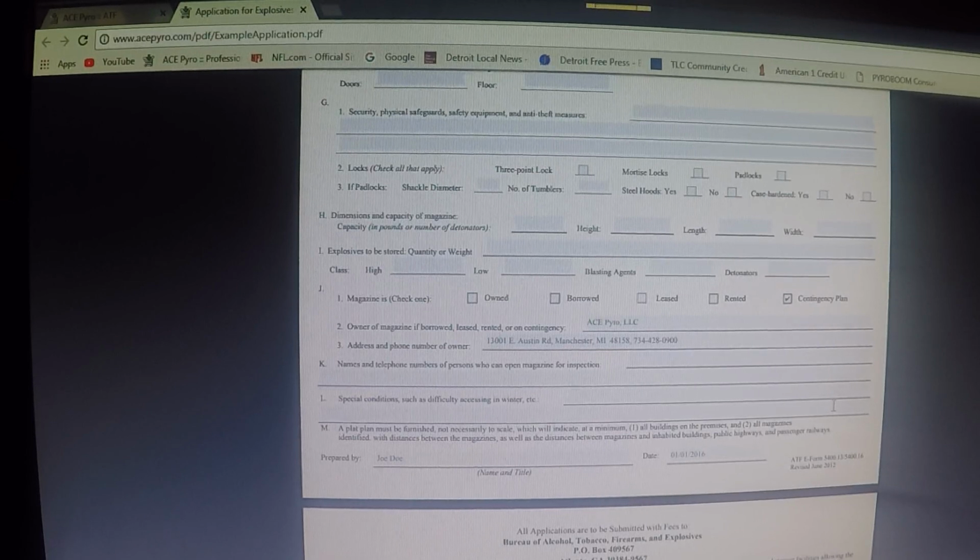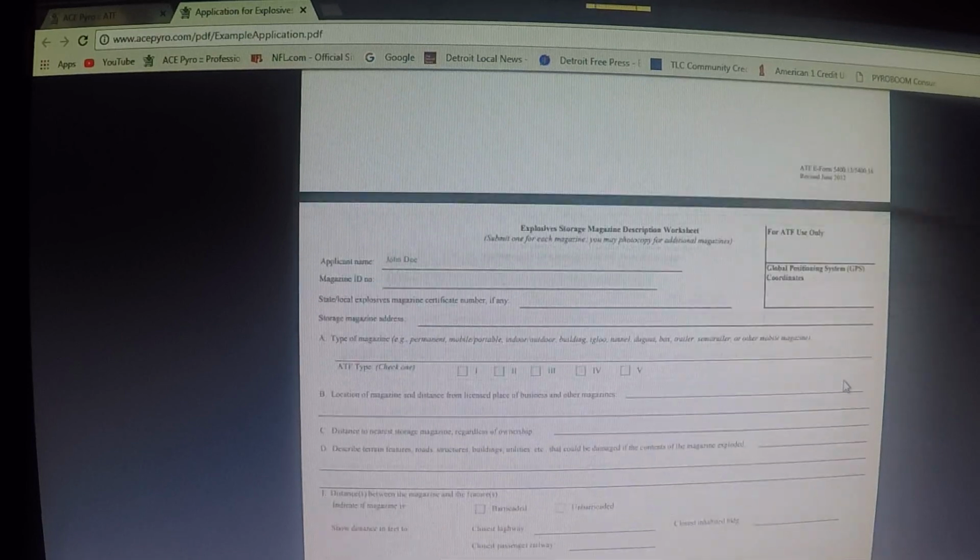So they gave me the email address and I just filled it out, scanned it, and sent them a PDF of the information that they requested. When they came out and interviewed, they actually looked at the magazine and approved it right there on site. The only thing I did was buy the proper locks for it and paint the inside of it with Flex Seal, a rubber paint, a non-sparking material.